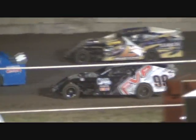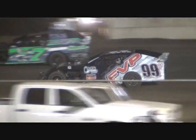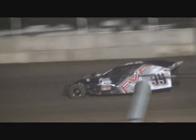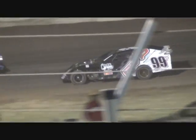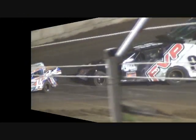So nice race for Trevor Hunt out of Liberty, Missouri in the number 99 car, the 99H. He led that one wire to wire, and he takes home the big money in the USRA River's Edge Scrap Management B-Mod A feature.